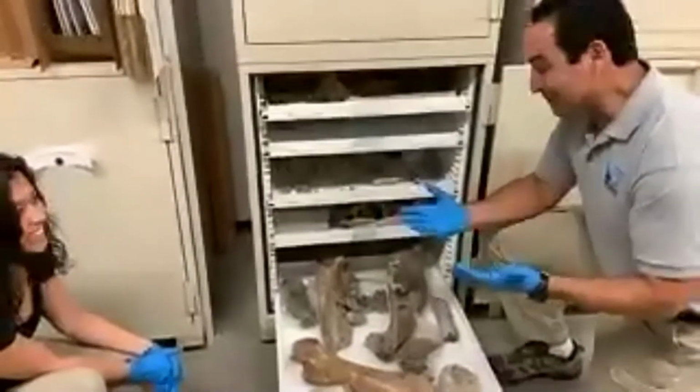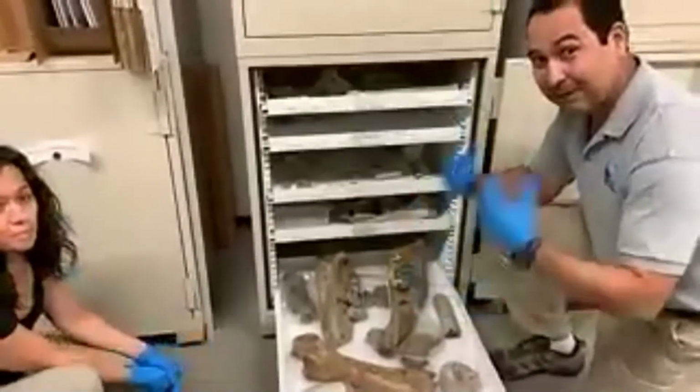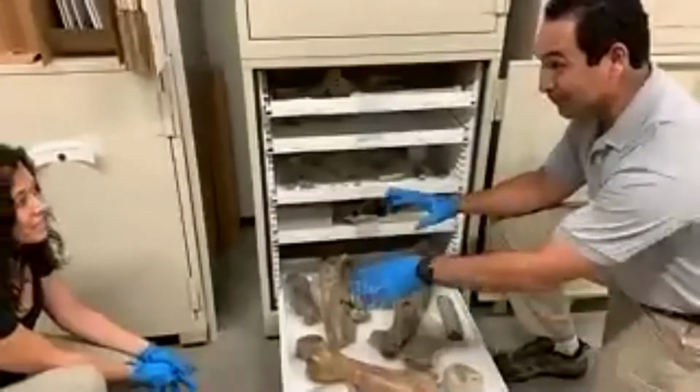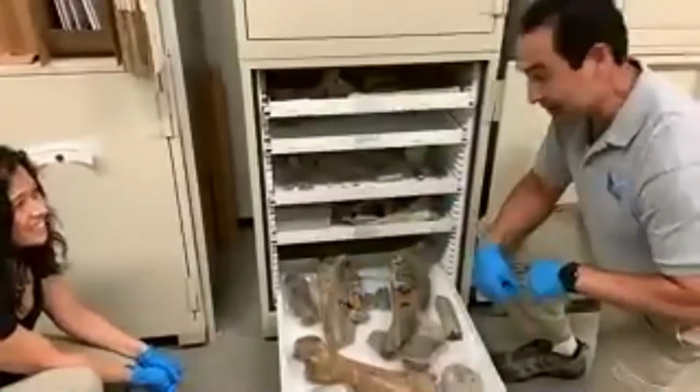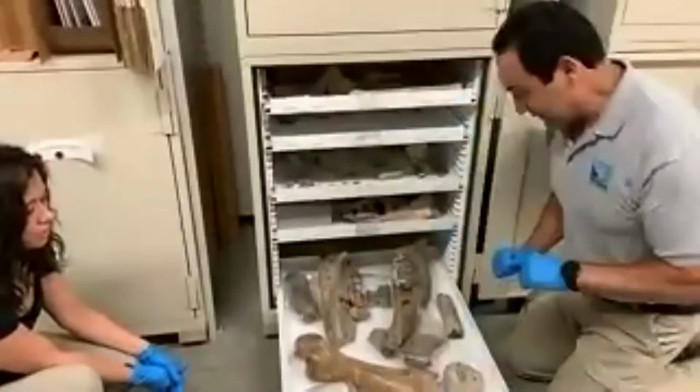So you don't want to goof up and go through all this work of digging up a fossil, bringing it back to the lab, getting it cleaned up, and then somebody comes into collections like me and starts putting their hands all over it and getting it all messed up. But that's why we're wearing the gloves. If you haven't seen these on us before, that's what we're doing.